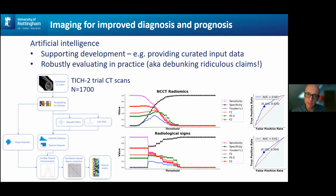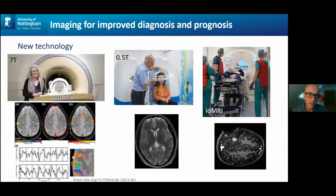So we took a very large clinical trial data set, the TICH-2 trial, which I was the imaging lead for, and we tested some of these radiomic tools and found that although the radiomics, the AI approach, can predict outcome in cerebral hemorrhage and can predict hematoma expansion, it really wasn't as good as the published studies showed. And our data set came from 1,700 patients across something like 150 hospitals, I think. So showing that the AI tools, while they work, they're not the magic bullet that I think is often claimed they are.